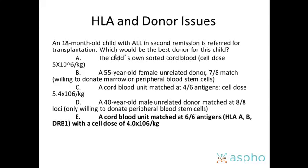Just to go through this very quickly, and I will cover these issues more specifically, you'd never give a child an autologous transplant for ALL. Allogeneic transplants are the best transplants for this particular disease. An older female can lead to increased risks of graft versus host disease when the female has had children. And a 7 of 8 match is not ideal when you have better things that you can donate. A cord blood that is matched at 4 to 6 antigens is not as good as a cord blood that is more fully matched. In pediatrics, peripheral blood stem cells lead to a significant amount of graft versus host disease that's been shown in studies to be inferior to bone marrow. So this is why E is the better answer.